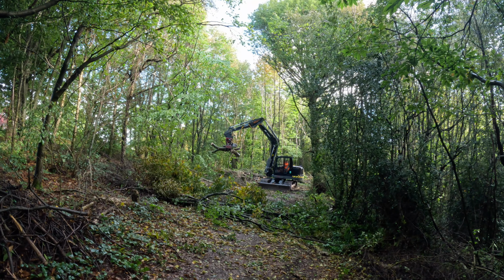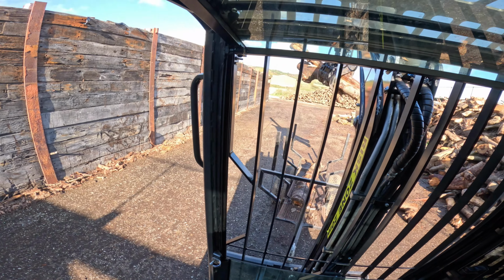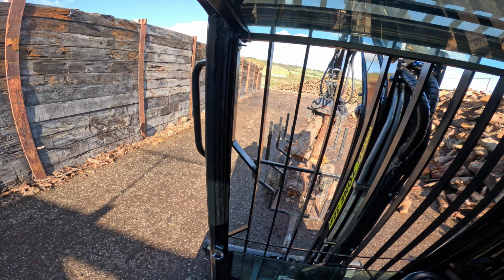Just having a bit of a sort out here. We've got a chipper coming in to do a load of cordwood, as they don't want to do the arb waste. So I'm just going to pull out everything cordy as much as we can to get as much product out of the session.